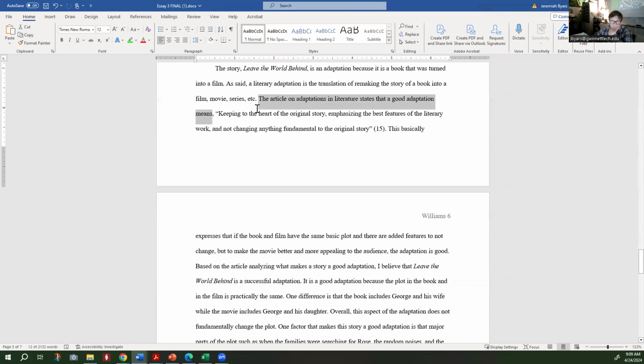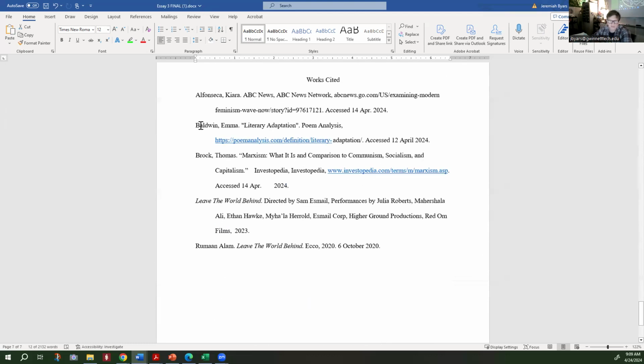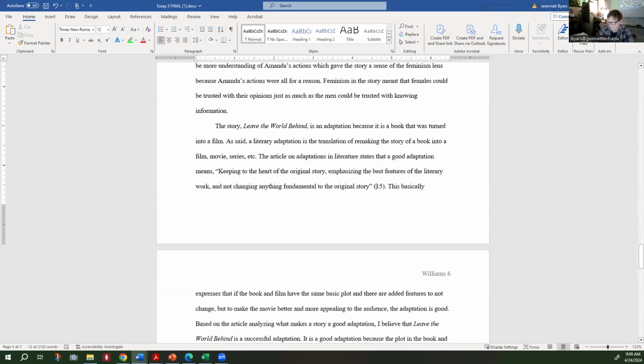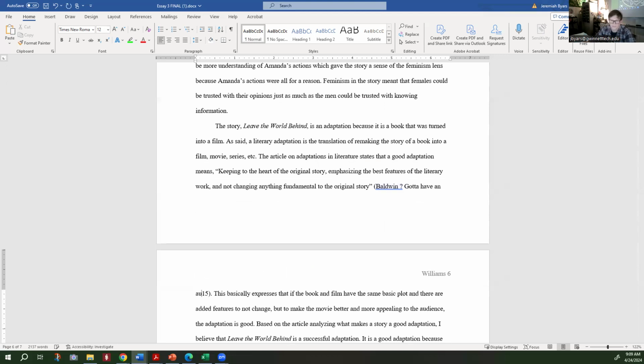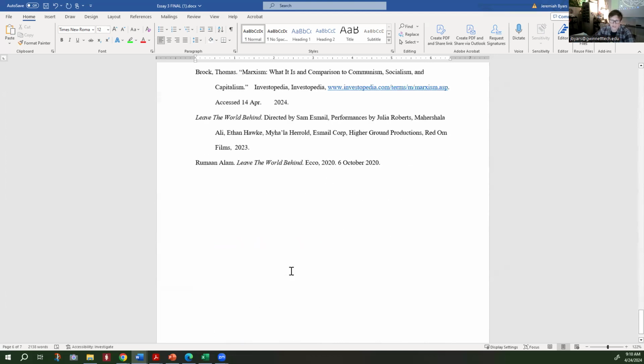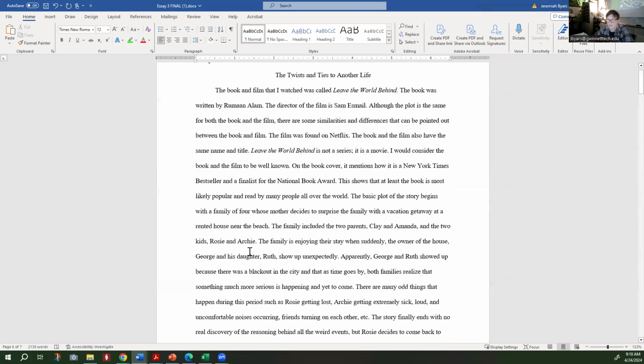Okay. Oh, the article on adaptations in literature states that a good adaptation means, and then we just have a page number. We don't have who said this. So which must be this right here. Emma Baldwin. So if this is a quote from Emma Baldwin, we would need Baldwin. Okay, gotta have an author. Gotta have an author. So that's another error. Okay. So upon fast quick read, we got two main errors. So about 90. All right. Pretty good. Pretty good.